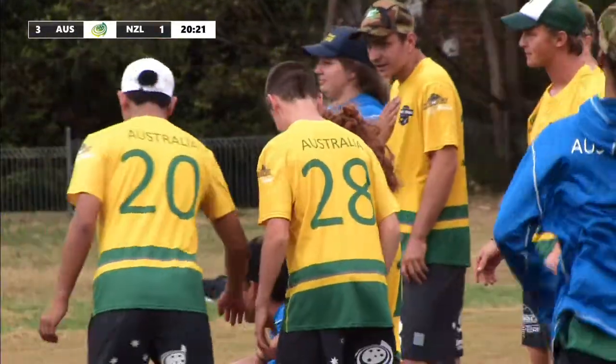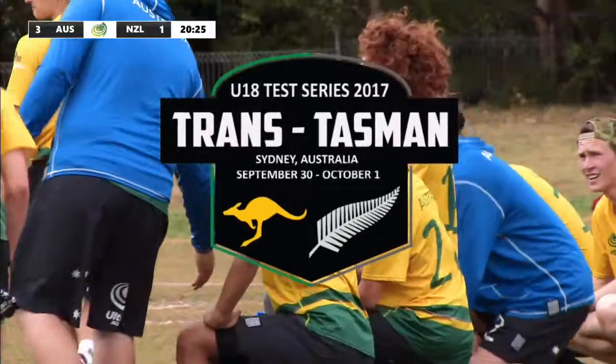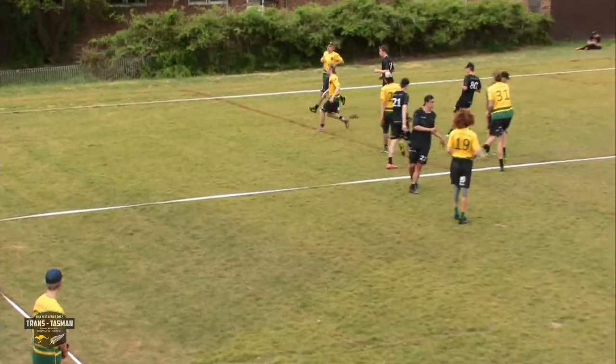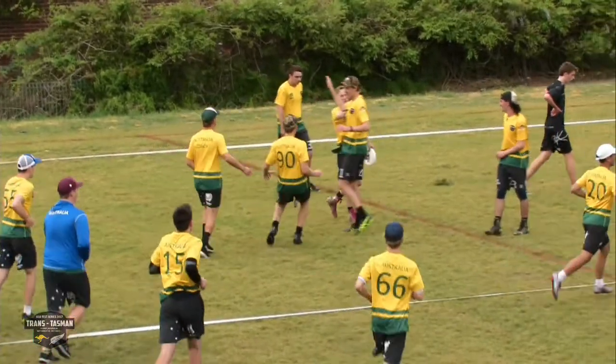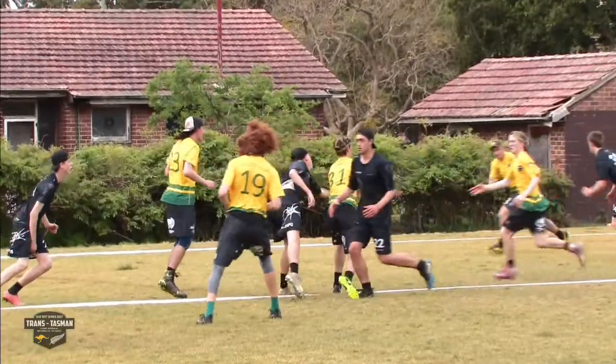I think that diagonal stack that they're looking to set up is a little bit deep, making it quite difficult to hit those throws. Because your defender has a lot of time to catch up. So we just see the replay here of that goal. Australians still up and about on the sideline though. Definitely the momentum with the Aussies, I would say.